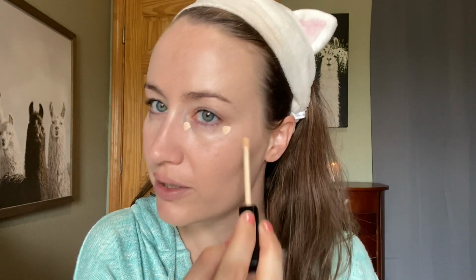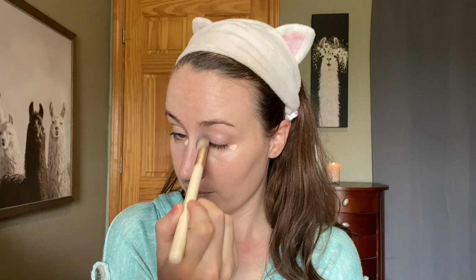Okay, now let's do some under eye concealer. So I'm working on the Maybelline Fit Me in my project pan. I'm going to use this, and I think I do like this. It's just so incredibly light that I can only use the littlest bit of this without looking absolutely wild. Super crazy. Yeah, I think it really looks nice.